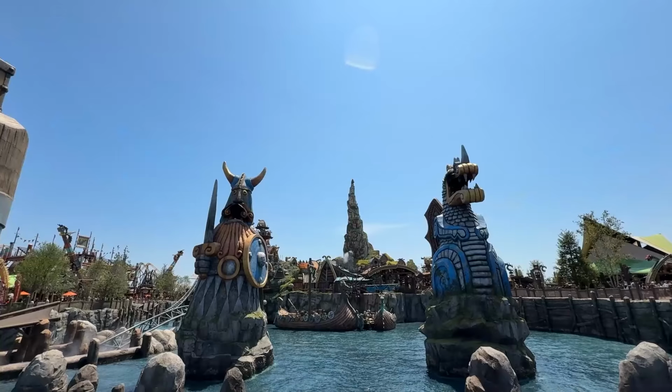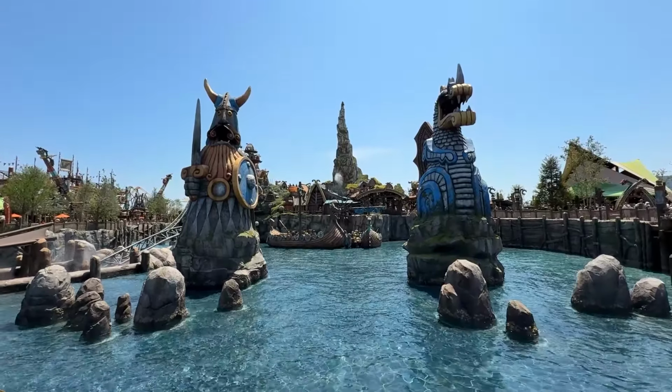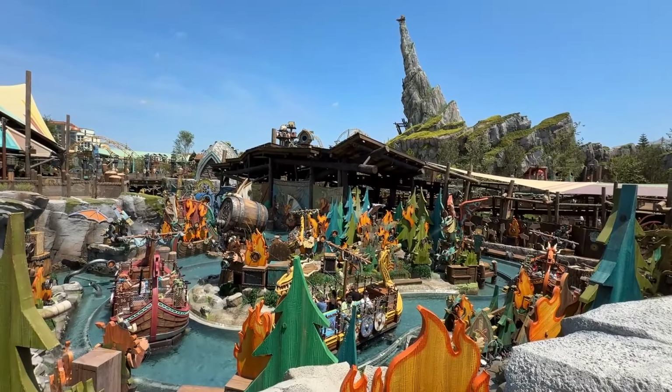The final two zero height requirement attractions can be found in How to Train Your Dragon Isle of Berk. First, we have Fire Drill. This attraction is going to get you soaking wet. Just be aware of that.